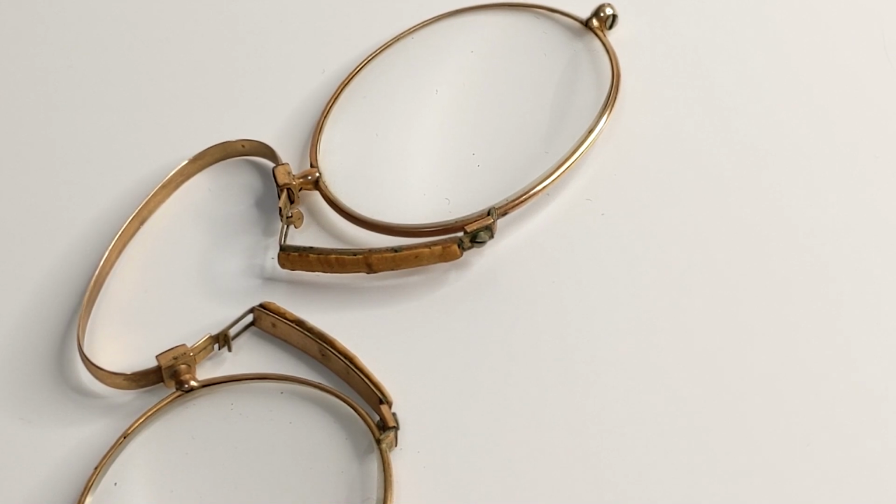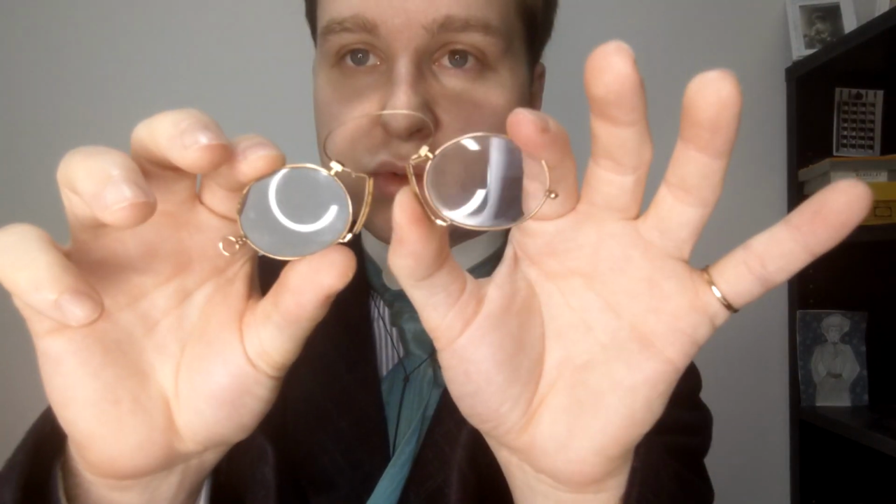Sometimes these were made of shell, these ones are made of cork, and later ones would have been sort of serrated and made with celluloid. And you can see the nose pads also can move on their own. Now some of these can be folded up, and if they can, they'll normally have a hook or a loop for doing so. These are very bendy, but they can't really be folded up.